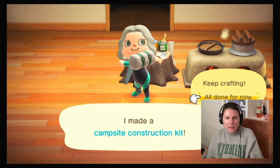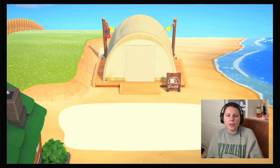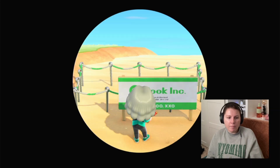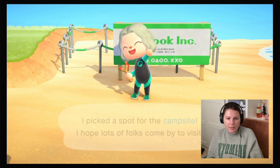TBD. Because I really don't know where I'm going to put it long term. It's a beauty. I actually like a beach campsite. It's not what I have in mind currently, but I do like it in theory.